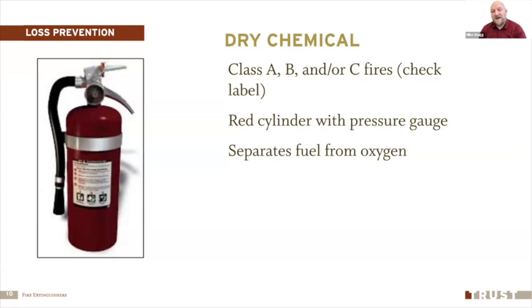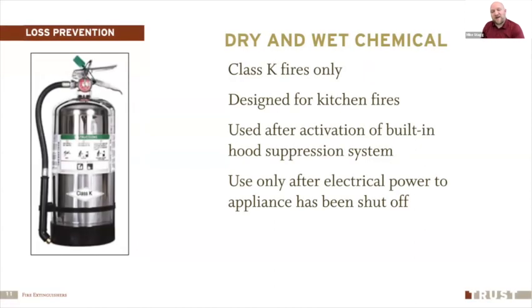All right. What the dry chemical fire extinguisher does is it separates the fuel from the oxygen. So you're putting a barrier down on top of whatever is burning and separating it from the oxygen in the air to knock out that part of the fire triangle. Helps the fire go out. All right.